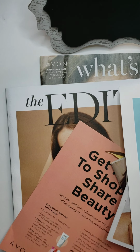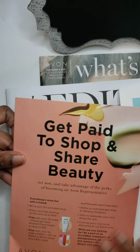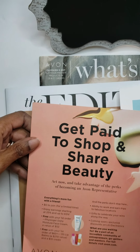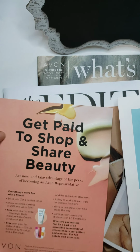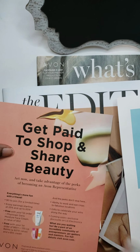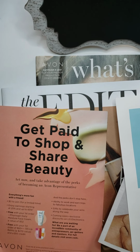And for my new Avon representatives, it is time to place your orders. Go ahead, place your orders and make sure that you get those in on time. This is just to show you what you will receive when you place your order.